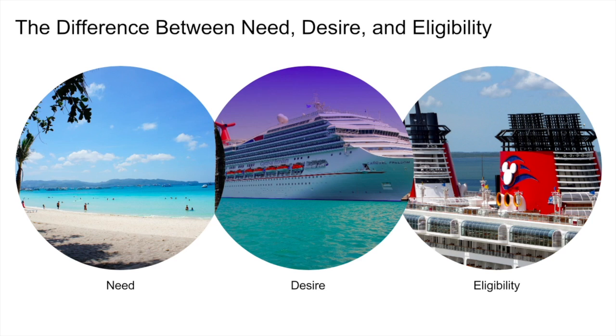Last, we need to think about eligibility. Now, every cruise is not going to be appropriate for every individual. So for myself, as a married guy with 4 kids, a singles cruise is not going to fit the bill. However, a Disney cruise probably would. So in addition to having a need, that is a problem to solve, and desire, meaning I want something, we also need to make sure that the product and the customer actually fit well.